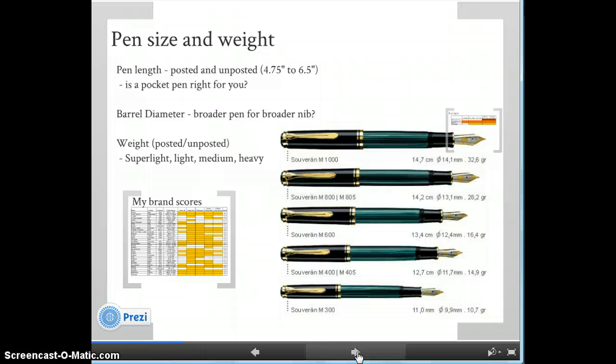You can see there's a lot of different sizes of pens available, and on the right hand side here I have the Souverän brand from the Pelikan company. They're M300, 400, 600, 800. You can see it's the same design, but look at the difference in sizes. It goes from as low as about 4.5 inches to almost 6 inches, and a diameter of let's say 3/8 inch to almost 5/8 inch. And even the weight, you can see this is 32 grams and this is 10.7 grams, so almost 3 times between the smallest and the largest pen. So there's a huge variety, and I'm just picking one brand here.